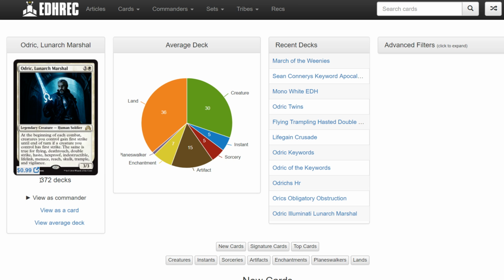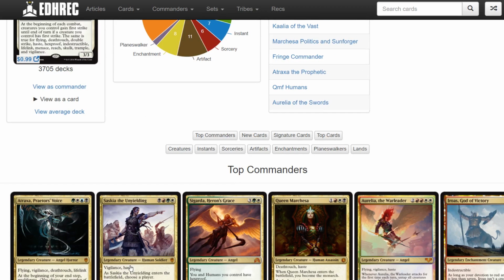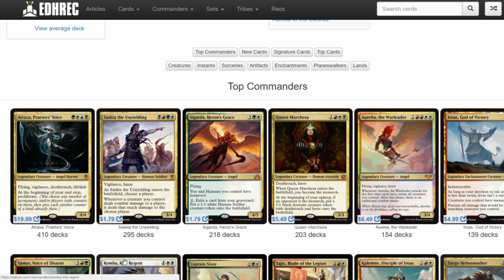It tends to be a pretty popular commander at 372 decks, as well as it's a very popular card at 3,705. Again, this is in the first set, so if it was in the second set, I'd like it a lot more. But this card just gets more flavorful and better and better and better as time goes on. Casual players love it. And it is in Atraxa because it will give all your creatures Flying, Vigilance, Deathtouch, Lifelink at the beginning of your combat.